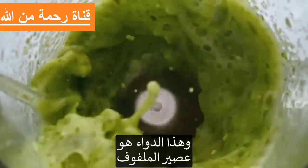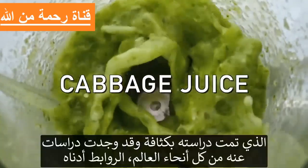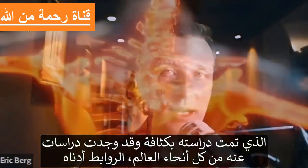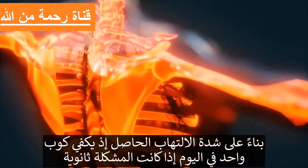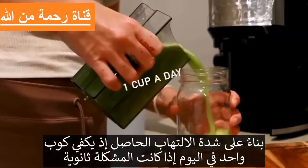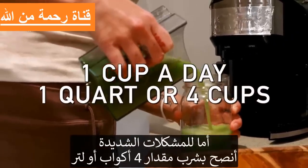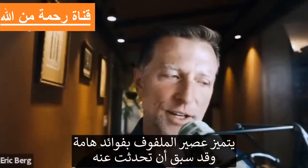And this remedy actually is cabbage juice. Highly researched. I found studies all over the world on this, and I'll put some links down below. Depending on how severe your inflammation is, like if it's a minor problem, just take 1 cup a day. If it's a major problem, take like a quart, which is 4 cups, or for those people in Europe, a liter. But cabbage juice is very, very interesting.